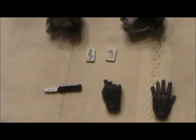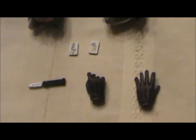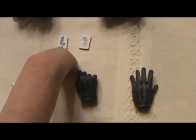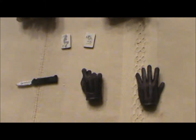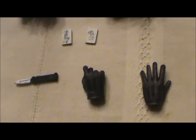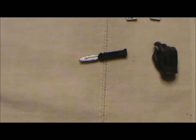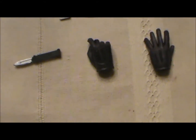Now for his accessories. The hand I currently have in hand, no pun intended, is the one that's meant to hold these. I can't help but wonder why they only include 2. He should probably have 3. If anything, he should be able to hold 1, but no, he can't hold just 1. It has to be either both or neither. It's kind of odd. Then his signature knife, even though we saw in the movie he had like 3 or 4. That's the hand that holds the knife.